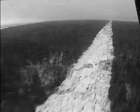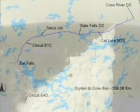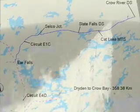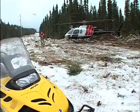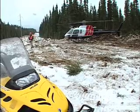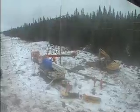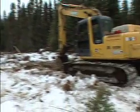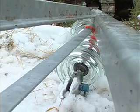One of the circuits that we're working on currently, a 115 transmission circuit, the E1C, stretches from Ear Falls to Pickle Lake. It's a very lengthy circuit with really no road access other than at Ear Falls itself and at Pickle. The crews take sections of that every year, and because it is a radial feed, they do all their work live line. They take certain sections of it, change the poles, change the cross arms. They're currently working on that.